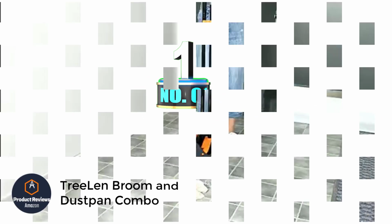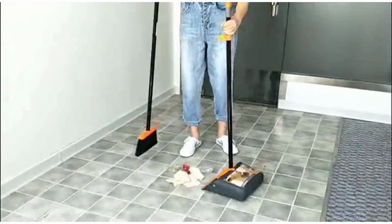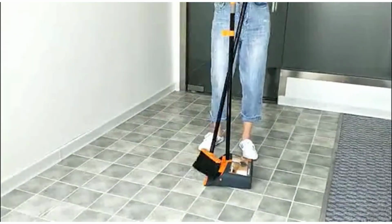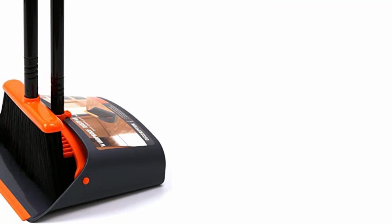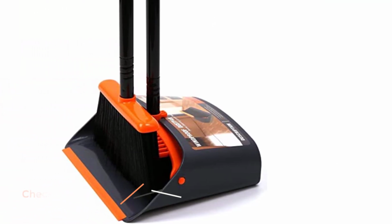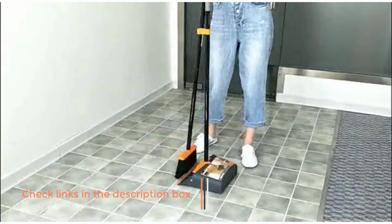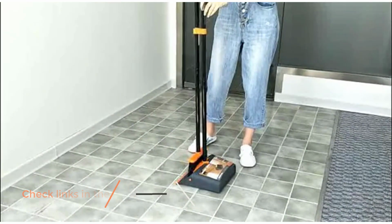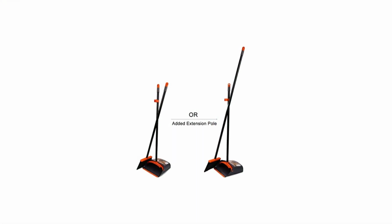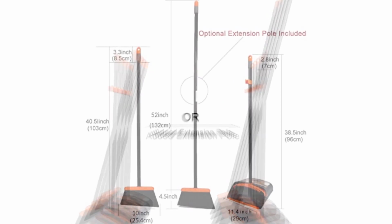Number 1. TreeLen Broom and Dustpan Combo. With a quick assembly, you can get your new broom and dustpan ready in no time. This set comes with 5 poles that you can quickly attach, 3 for the broom and 2 for the dustpan. It has tall and flexible bristles to trap vast dust and hair. The dustpan is an excellent size and is easy to carry as you move through the house. Once you're done, you can store the combo conveniently in a small space. The soft bristles are fit for all types of floors, including hardwood. They won't damage your precious flooring.